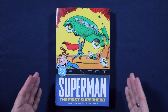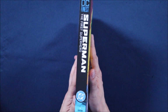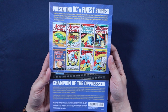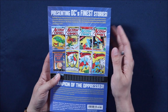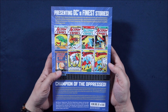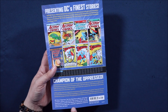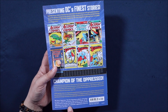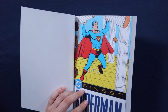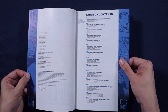First up, we got Superman, the First Superhero. This is basically what you could consider Volume 1 if you wanted to. Absolutely amazing package, great spine, great cover, and great information on the back cover, presenting DC's finest stories, which is all of them, which I hope to see this collection completed. Champion of the Oppressed, this was going to collect Action Comics 1 through 25, Superman 1 through 5, and New York World's Fair Comics #1. This is awesome. This is the very beginning of Superman, right? The very origins, and it has a table of contents right there.